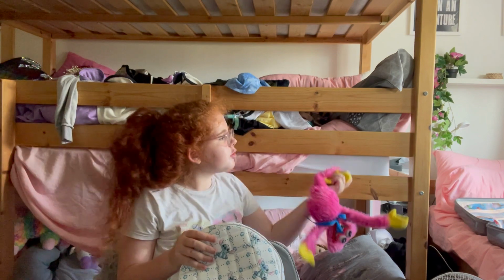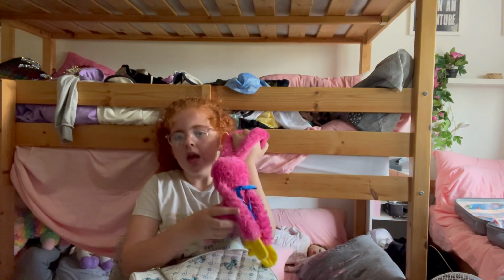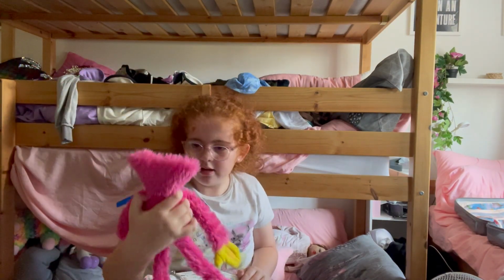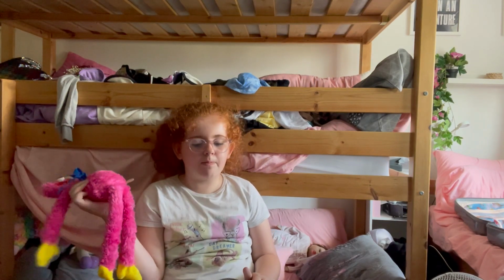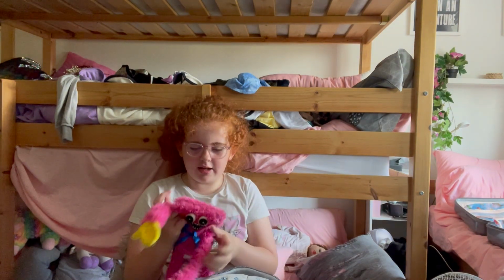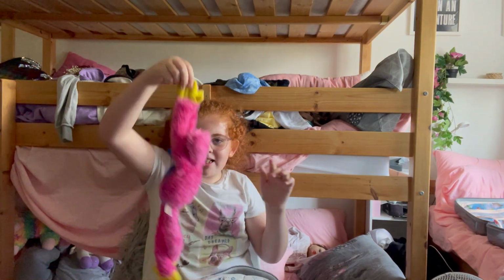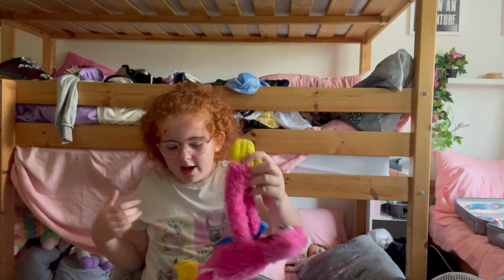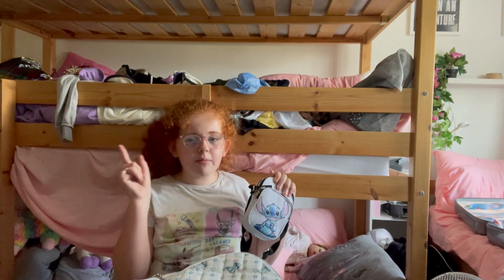Now this is not a squishmallow, Sean. Right, but this is a different toy. It's Poppy Playtime. But sorry if I keep saying it wrong. I just call it Poppy Playtime. So yeah, super cute. Because look, it's attached to it. Look, so cute. I can hang it around, so it goes on my arm. Okay, but now I'm gonna bring my big squishmallow in a minute.